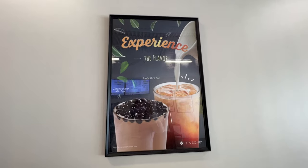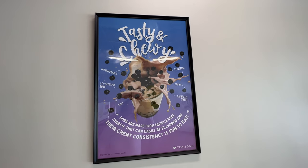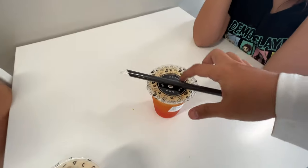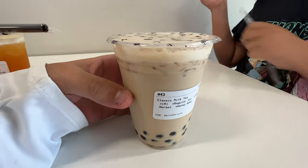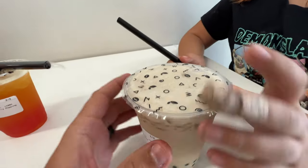Pretty cool little place. It's definitely different. There's only four tables. Probably because of you-know-what. You ready for this? Yeah. All right, there we go. So that must be what you were talking about. Yep, this one's mine. Classic milk tea. And yeah, it's got like a seal on it. That's cool, that's unique.